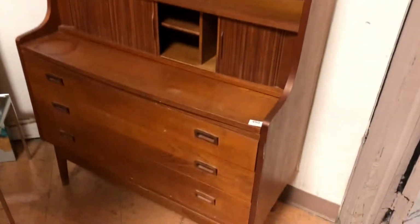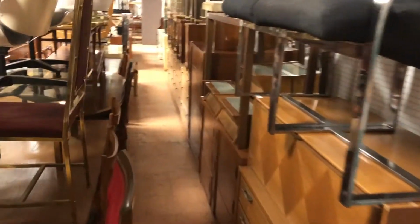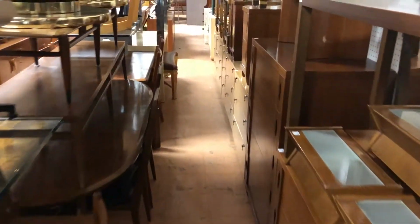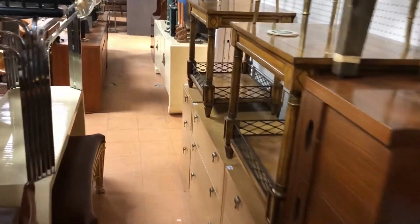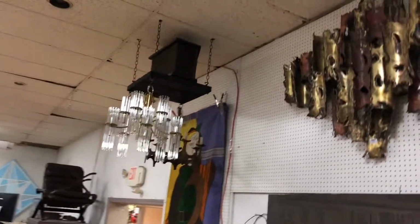Look at these kind of metal flower lamps. Look at this one, very nice. And continue down this way. I'm not doing a lot because I can't really back up and you can see this stuff, but you have everything from single tables to sets of furniture. Good chandeliers in this auction. Let me go across the top right here.